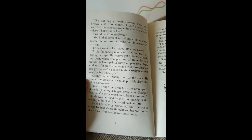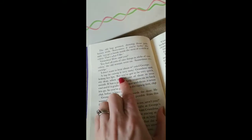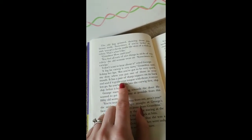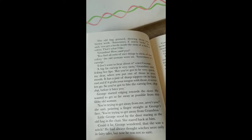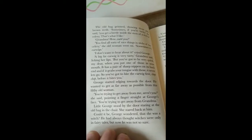"A big fat earwig is very tasty," Grandma said, licking her lips. "But you've got to be very quick, my dear. When you put one of those in your mouth, it has a pair of sharp nippers on its back end, and it'll grab your tongue with those. And if it grabs your tongue with those, it never lets go. So you've got to bite the earwig first, chop, chop, before it bites you."